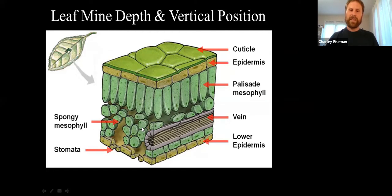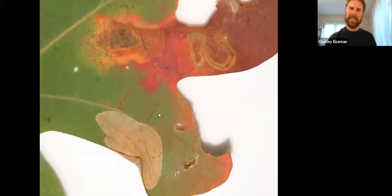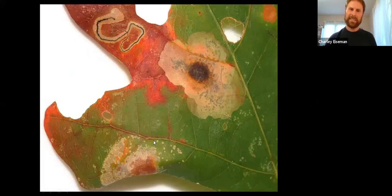So that larva that was making the upper surface blotch was mainly feeding just in this palisade mesophyll, and that one making the lower surface blotch started out its life just living in the lower epidermal cells, and then as it got older, it started eating in the spongy mesophyll and then started picking out little bits of the palisade mesophyll, and that's why you see the speckling here.